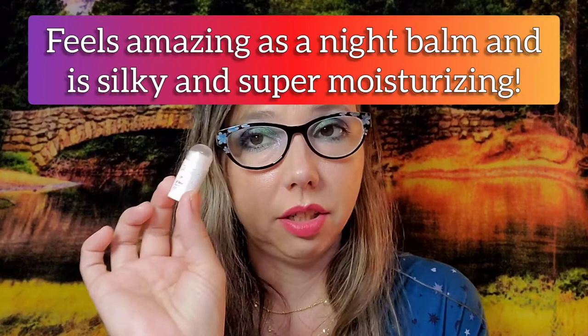Ooh, that does smell good. Basically, it's an ultra silky lip butter. So probably a good nighttime lip balm. It doesn't have a whole lot of scent to it. Just a very light vanilla. I don't really smell coffee. If you don't like coffee, you might still think this is okay.